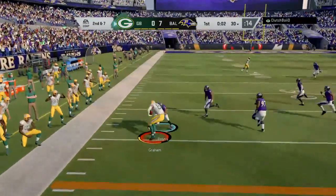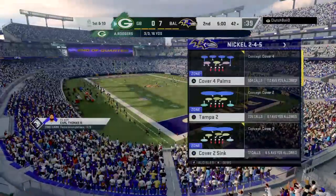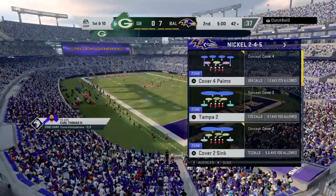Now a toss left side into the hands of his tight end. And he'll be taken down as that will take us to the end of the first quarter of play.